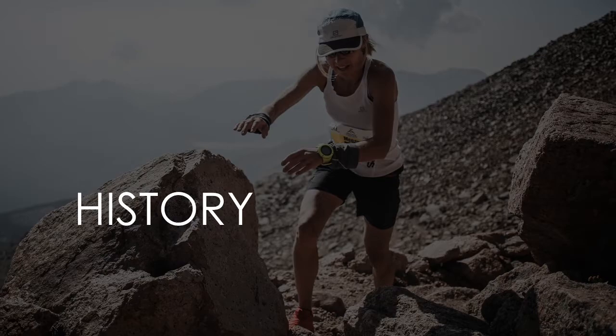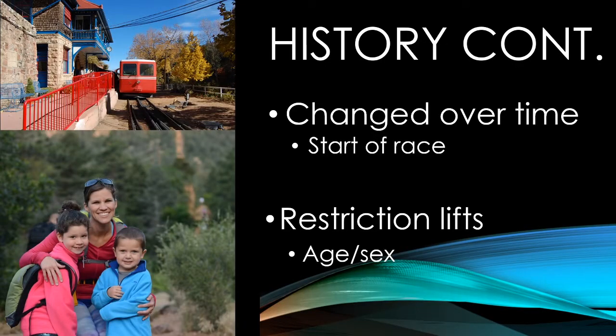I'll now begin discussing the history of the Pikes Peak Ascent. The first thing I'd like to touch on is how it's changed over time in terms of where the race begins. According to the encyclopedia staff of Colorado Encyclopedia, during the race's conception, it initially began at the Pikes Peak Cog Railway. This was then moved to Manitou Avenue in 1960, and finally in 1976, it was moved to Manitou City Hall as it stands today.